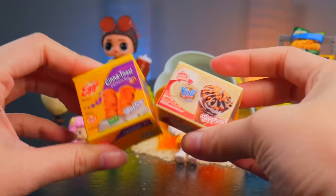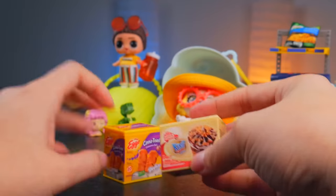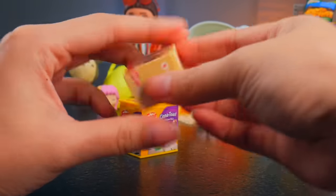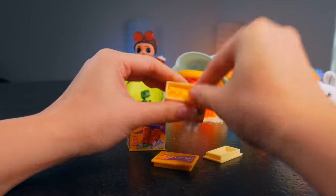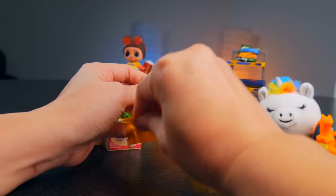Oh, delicious. For desserts on your menu today, you will be having some Eggo Cinnatoast and some Good Humor King Cone Vanilla Ice Cream Cones. Oh, I'm getting hungry. Have some ice cream cones on my toast? Yes, please. Delish, delish. Let's go see our Shopkin friends.